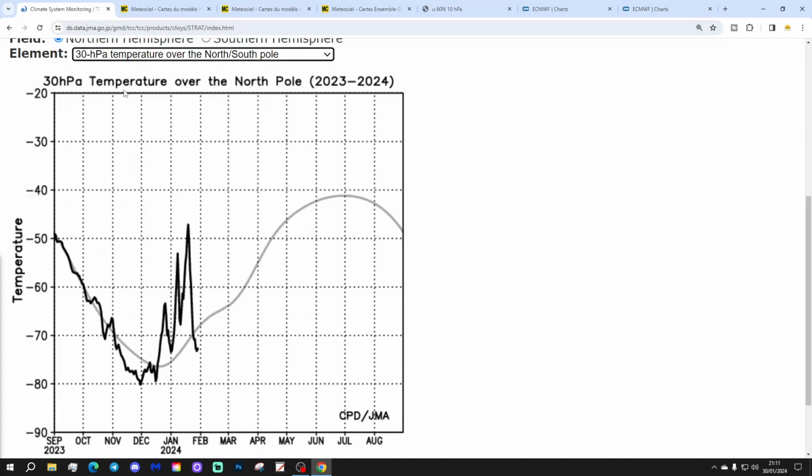Go a little bit lower down to 30 HPA. There we've actually got a little bit colder than average, so we did get quite a substantial warming of the stratosphere at 30 HPA around the middle part of January. We are now a little bit colder than average, somewhere around minus 72, which is slightly under the grey line. It should be around minus 68 or minus 67, something a little bit like that. Nothing overly dramatic going on either way, though, with the temperatures at either 10 or 30 HPA.